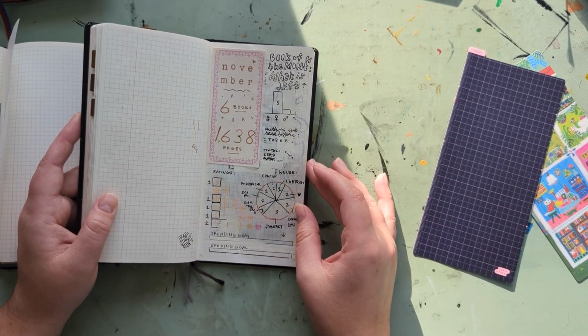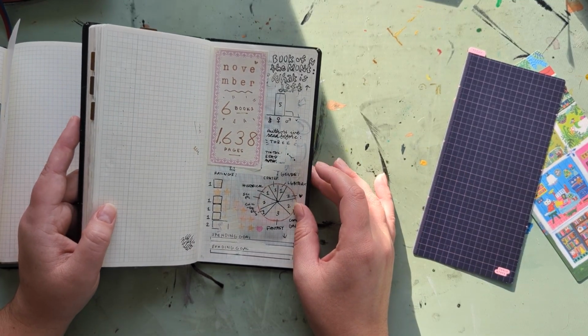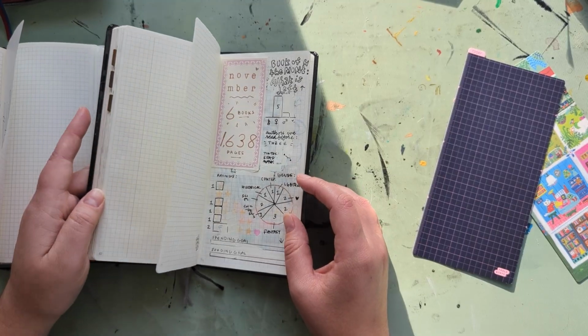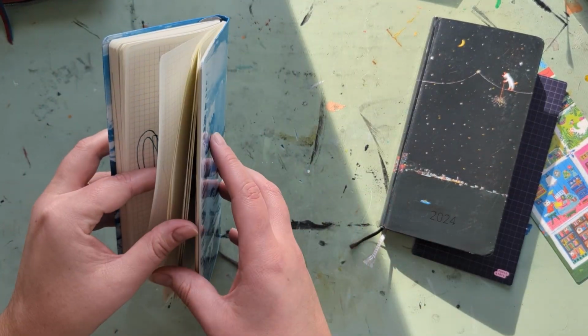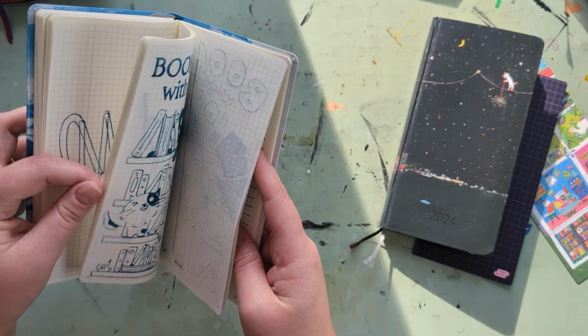But now it's kind of funny that it's a goal to spend $100 on books. So yeah, we'll see how that goes. And then I have themed lists.